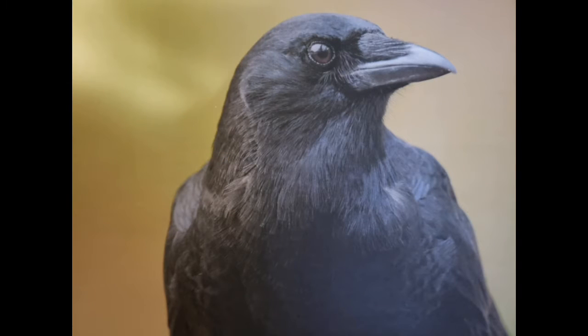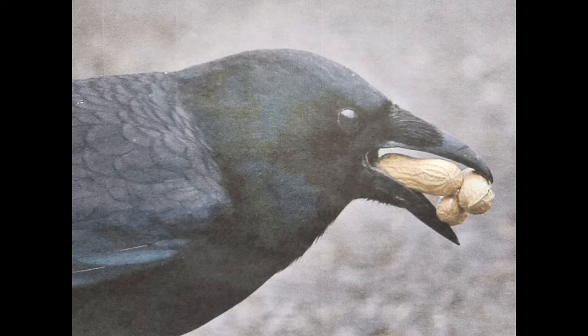There are some birds, such as this American crow, that have very versatile beaks. Crows are omnivores, which means they eat both plants and animals, such as fruits, nuts, seeds, peanuts, berries, but also dead and live animals. So if one type of food isn't available, they can always eat something else.